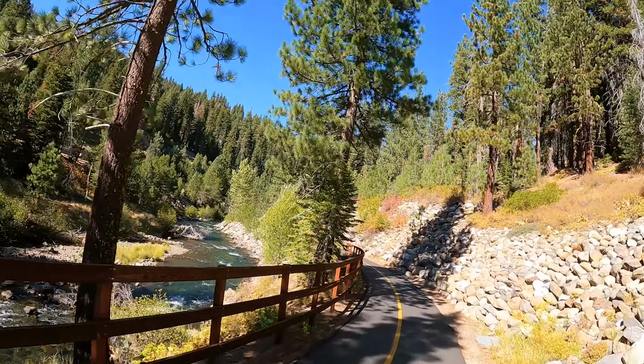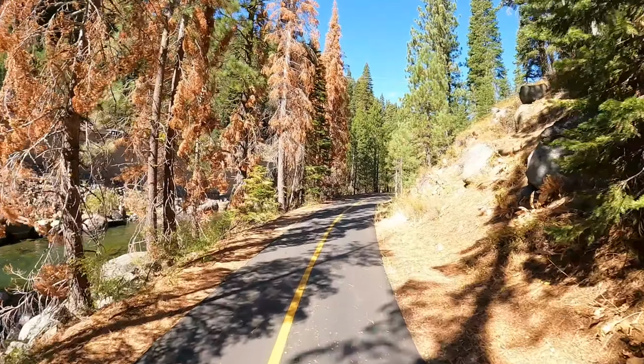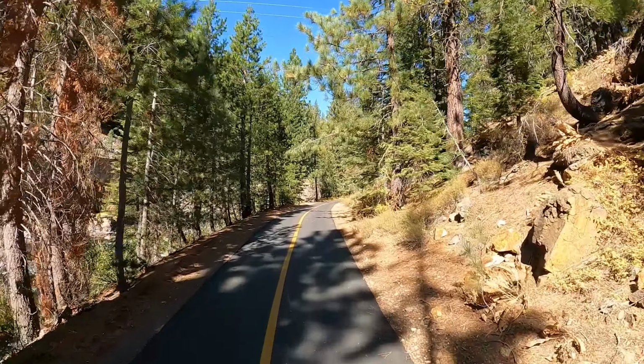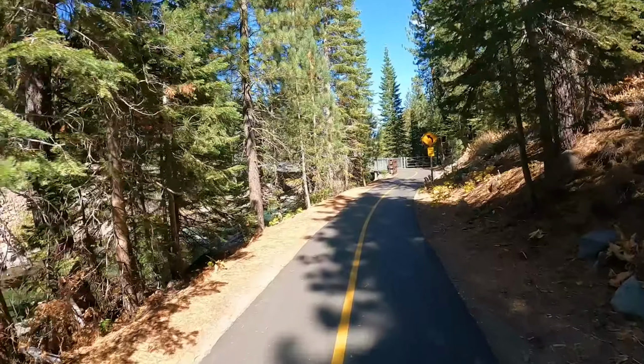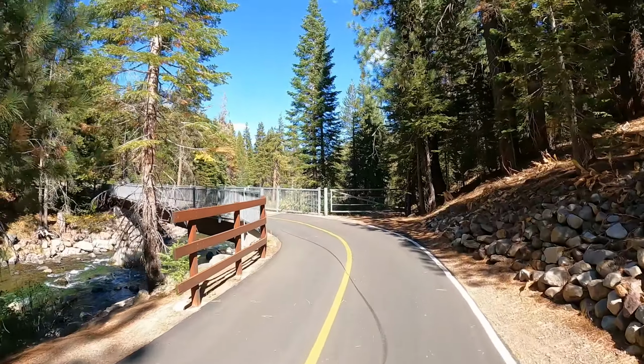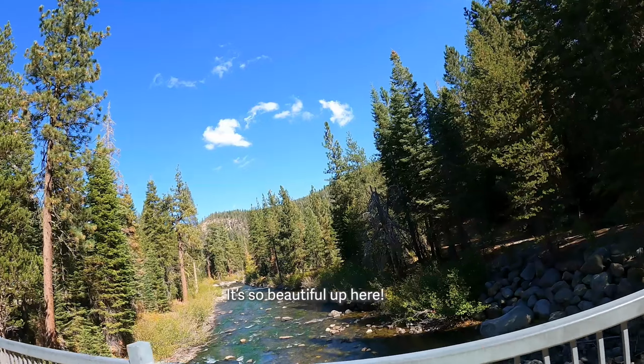Woo-wee. I'm hitting a downhill right now. This is easy riding. Hey, the return trip, that might be more challenging. And we are more connected with the nature here, kind of separated from the road. Less car noise pollution. I love it. I'm surprised with how much extra distance I'm getting right now. I thought I was almost done. Another bike bridge. This is crazy. It's so beautiful up here.